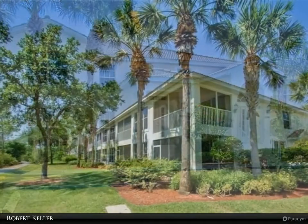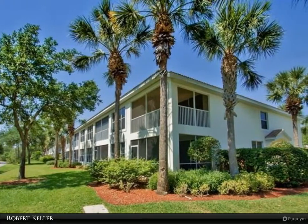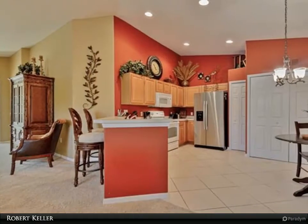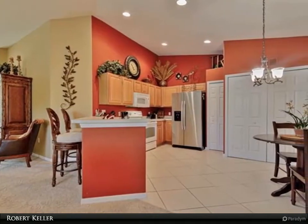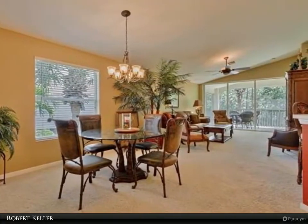Nicely furnished upstairs unit offered turnkey and ready for you. This highly desirable Orchid floor plan has 2 bedrooms plus den and 2 baths. Enjoy sunny southeast rear exposure with a view of a wooded preserve from your large back corner lanai. New AC system in 2019.